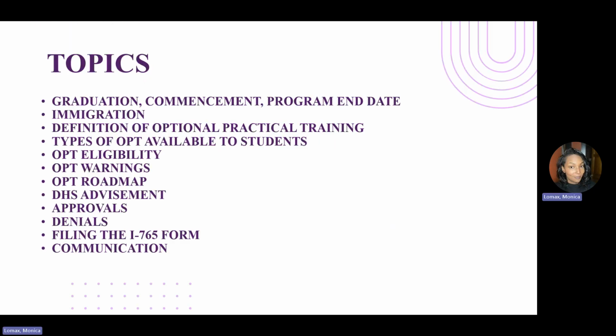Today, we're going to go over graduation, commencement, the program end date, immigration issues when it comes to the end of your program, definitions of optional practical training, types of OPT available to students, eligibility, warnings, the roadmap, DHS advisement, approvals, denials, filing the I-765 form, and communication. I know it seems like a lot. Make sure you have some water, a little snack to get through this.